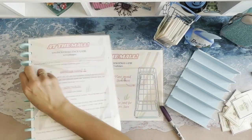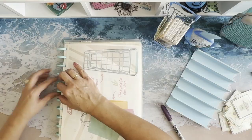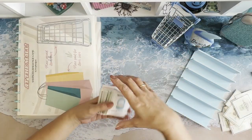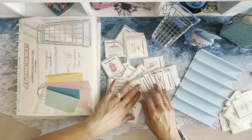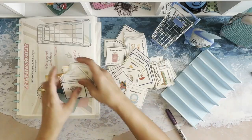Guys, thank you so much for hanging out with me today. We spent $150 at the mall from Prop Budgets. Look at all these things that we bought. That is one heck of a lot of stuff. That is just amazing. And we went to all these different shops.